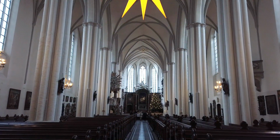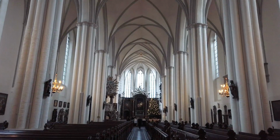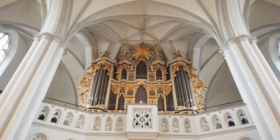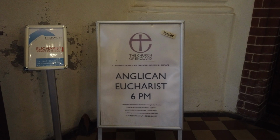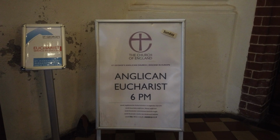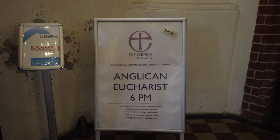It's a Gothic church with a splendid interior space, with a spacious central nave and a very large, gold-decorated organ just above the entrance. And if you're looking for an Anglican service in English, then stop by at 6 o'clock in the evenings on Sundays.